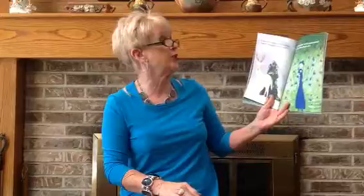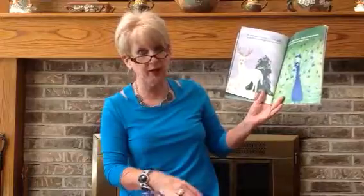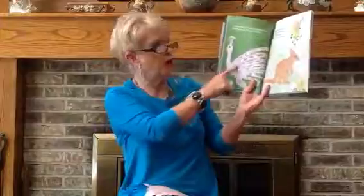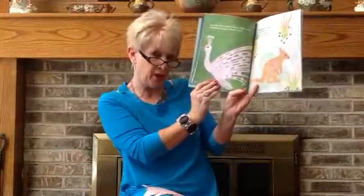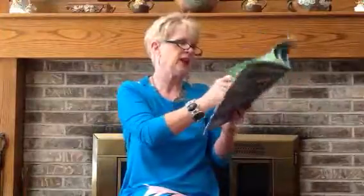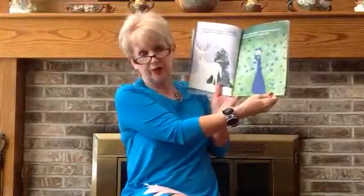Besides the green garden stands a proud peacock. This colorful bird shows off quite a lot. Look at that peacock. That is beautiful. That would be a really fun piece of art to do. A partial albino peacock has no bright colors, making him boring to all of the others. Let's look at the difference. Look at this albino peacock. And look at this peacock. Very, very colorful.